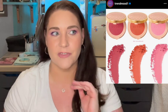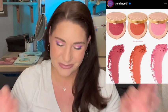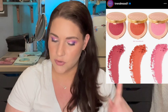So Gucci is coming out with 3 new blush shades, and Trend Mood put together a little reel thing, and it's the year of blush, and she posted all of the different blush releases that we've had, and this really is the year of blush, and I'm not complaining because I absolutely love blush. But these 3 new shades, we have a watermelon, an orangey shade, and then another baby pink. I thought they already had a baby pink, but this might be a new shade, but that watermelon shade is drawing me in.